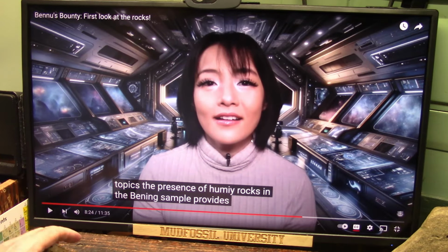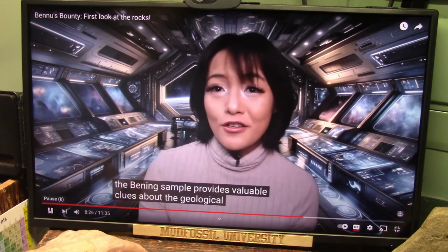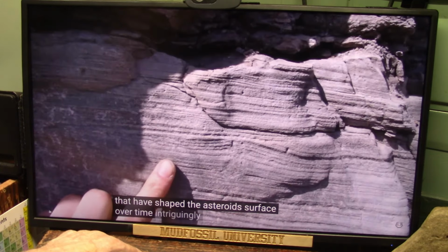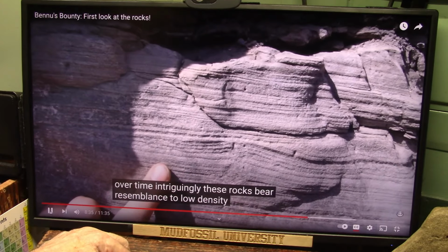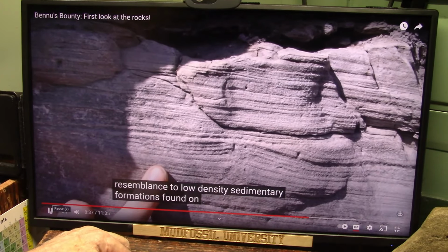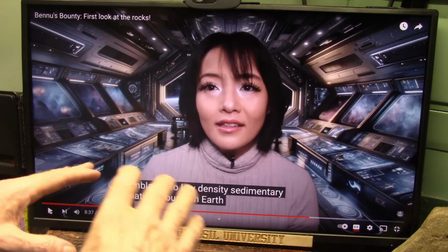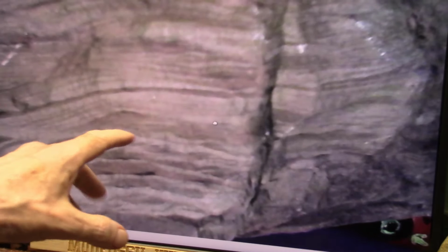Okay, here's Maggie again. I'm going to let her speak here. Valuable clues about the geological processes that have shaped the asteroid's surface over time. Intriguingly, these rocks bear a resemblance to low-density sedimentary formations found on Earth. All right, I'm going to show you the low-density formations. They're not sedimentary, they are biology. See, there you go right there. There's your same kind of rocks that are on Bennu, because it's a muscle.